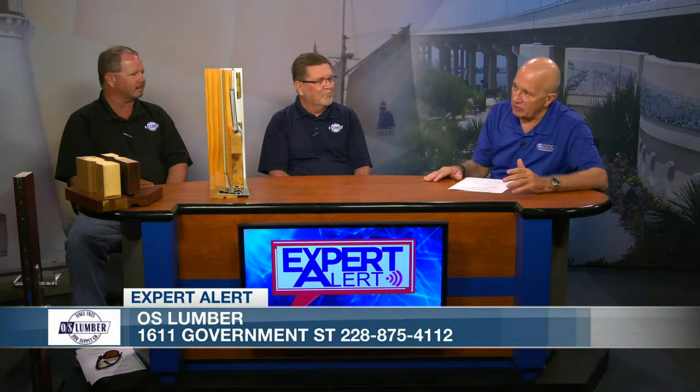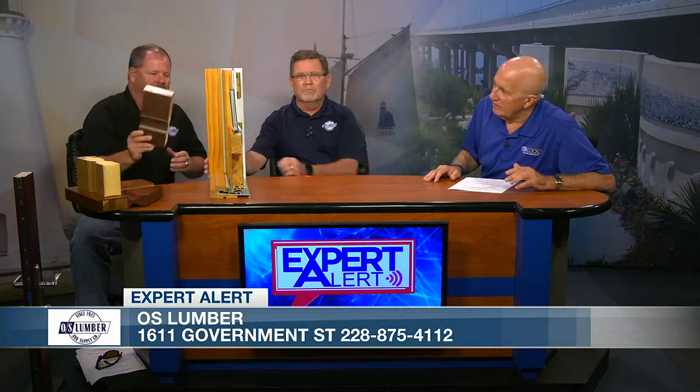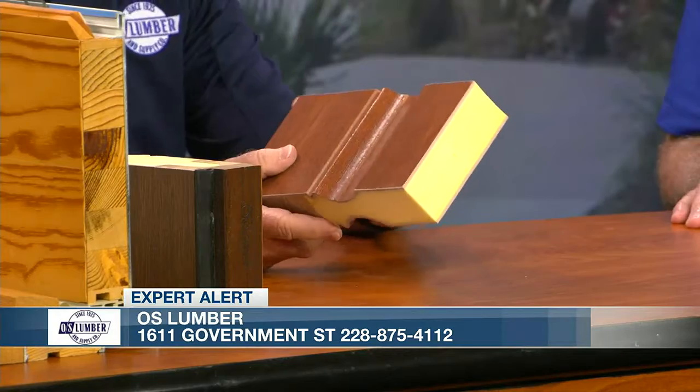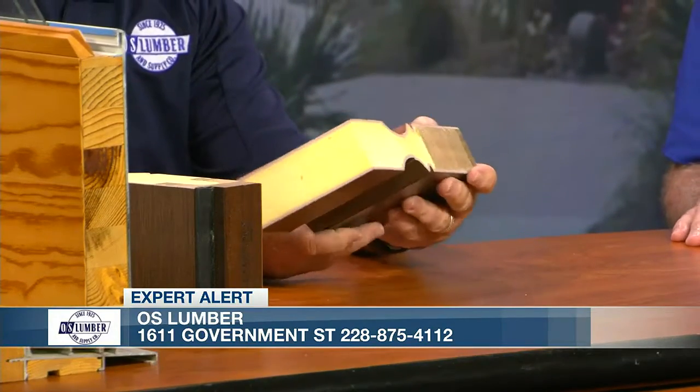And you've got some samples of some different things here that you brought. If you want to point out some of them. This is a fiberglass panel cutaway. They use engineered lumber in the stiles and rails to help keep them straight. They won't warp, bow, or twist. They're insulated, as you can see.